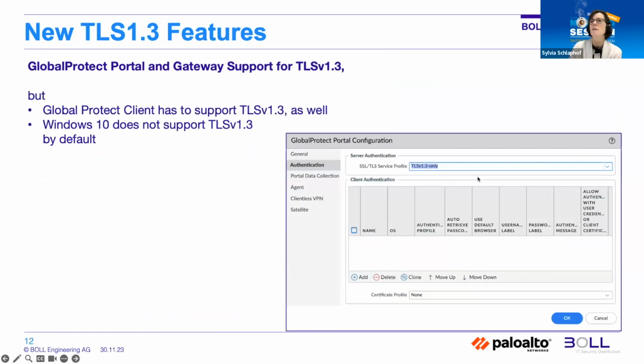And we also support TLS 1.3 for GlobalProtect. It's pretty easy. You can just choose for the GlobalProtect portal or the GlobalProtect gateway a TLS service profile where 1.3 is allowed. That's all. But just to mention, if you want to use TLS 1.3 for GlobalProtect, of course, you have to make sure that you are using a proper service profile, but you also have to make sure that the GlobalProtect client is capable of 1.3 as well. If you're using an older GlobalProtect client version, there's no support for 1.3.